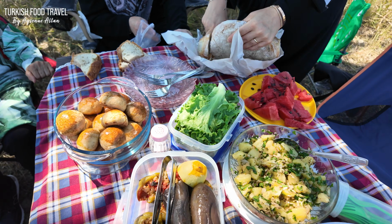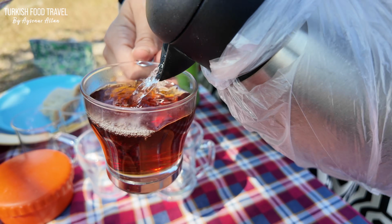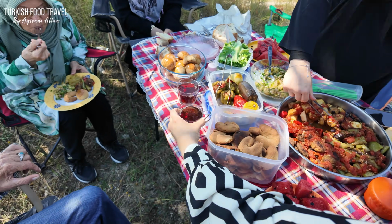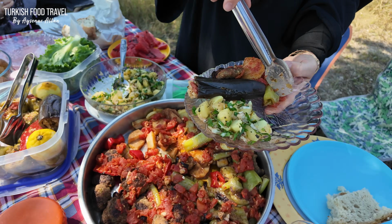There is really nothing more to wish for, except, of course, Turkish tea. If someone asked which menu you would prefer, the Kuyu kebab or this picnic, what would be your answer? I know mine. Tell me yours.